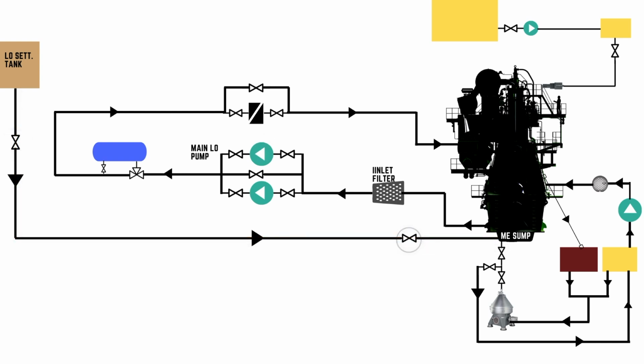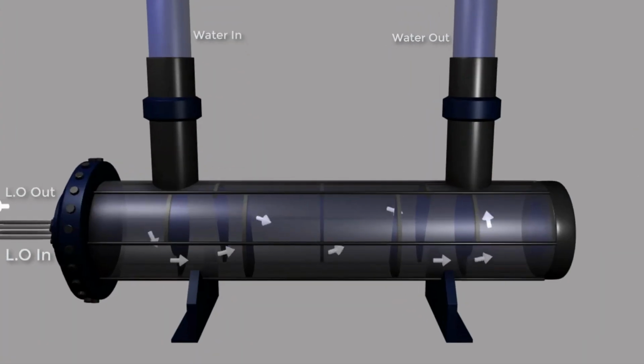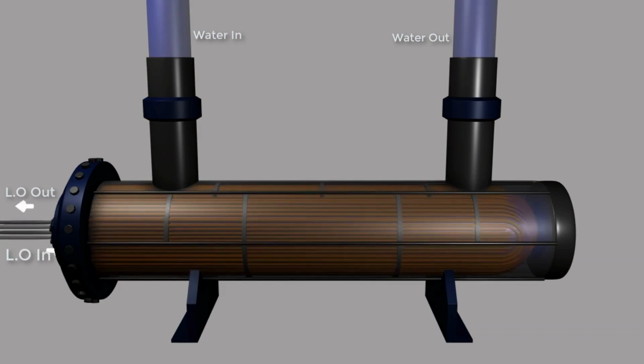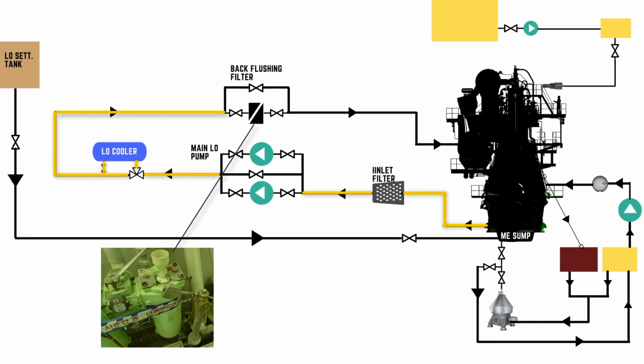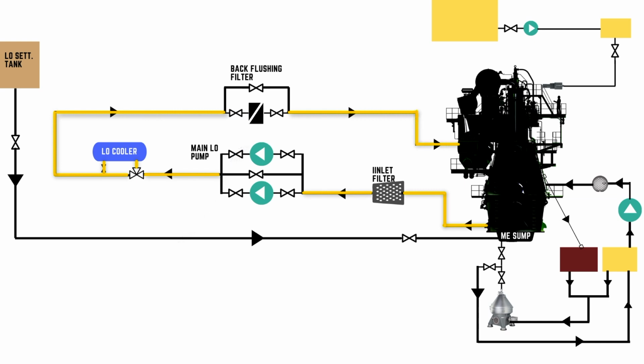The main lube oil pumps take their suction from the main engine sump tank via an inlet filter and discharge oil via the main lube oil cooler, which takes away the heat. The plate type or shell and tube type lube oil cooler is cooled from the low temperature central cooling freshwater system. An automatic back flushing filter unit with a magnetic core helps to remove any metal debris. The supply pressure in the main lubrication system depends on the design and requirement and is generally around 4.5 bar.